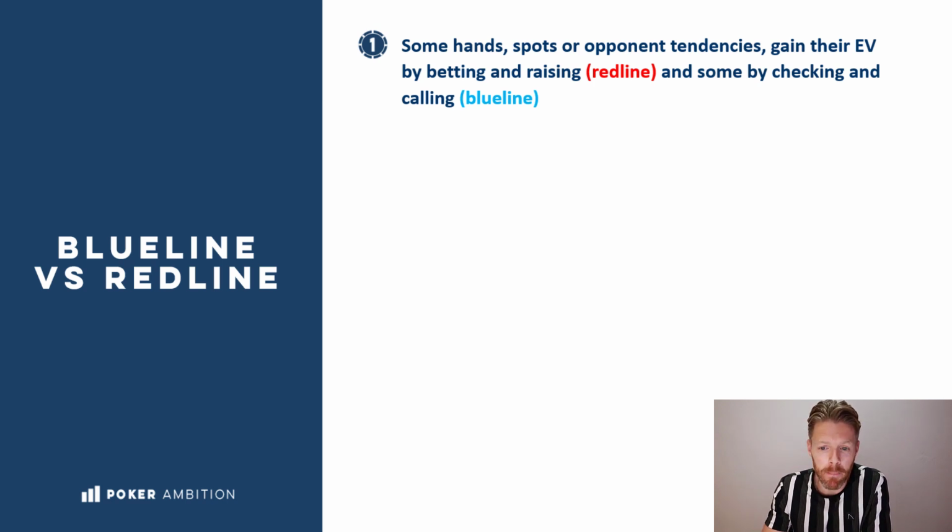gain their EV by betting and raising, okay, which usually means winnings in red line, because when we do betting or raising, we put our opponent in a situation where he's more likely to fold, okay, or when equity goes up, or when showdown value goes down, which usually leads to red line winnings. And in some spots by checking and calling. So if we take the more passive line, or when equity will go down, or when showdown value will go up, depending on if we afterwards call or fold, which is a point that I will get to later, that will usually lead to blue line winnings.